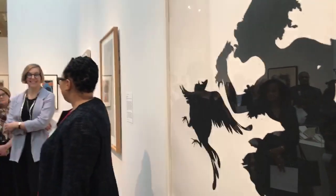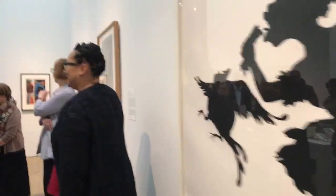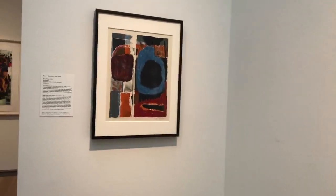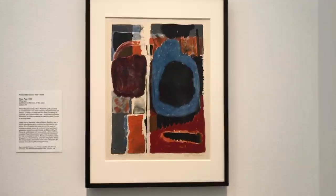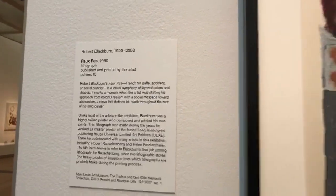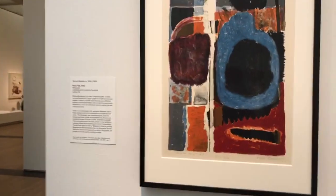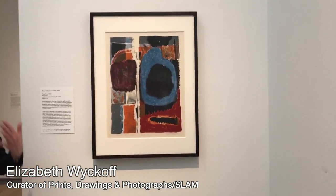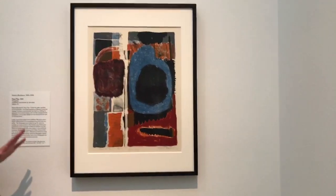So I don't know if you have other comments about this one. I want to talk a little bit about the print over here, this gorgeous color print, from the Ollie collection, which was donated by Ron and Monique Ollie just a year ago. And this is the one print in the exhibition that's dated 1960, so it's kind of a wonderful thing that makes our subtitle not a lie. But it's also a beautiful and technically incredible work of art.